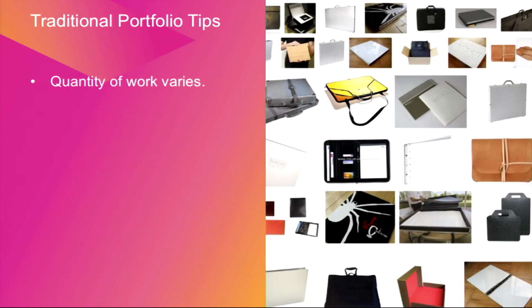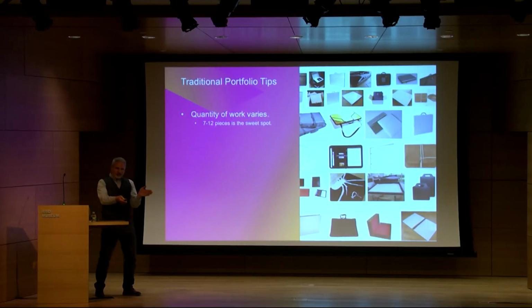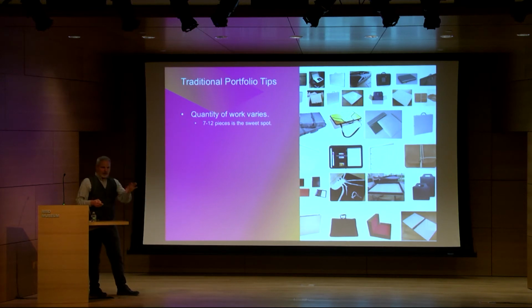Now, bringing work in a traditional portfolio is very different at this review than it is at the design review. You often aren't going to see these cases anymore. So some tips on this and showing work. Try to keep the number of pieces you focus on during the review to 7 to 12. If you've got 30 pieces, that's probably too much for a 20-minute review. You want them to spend more time with your work, be more focused on the work. So again, whether it's on your laptop, but especially in a portfolio, keep it to about 7 to 12.